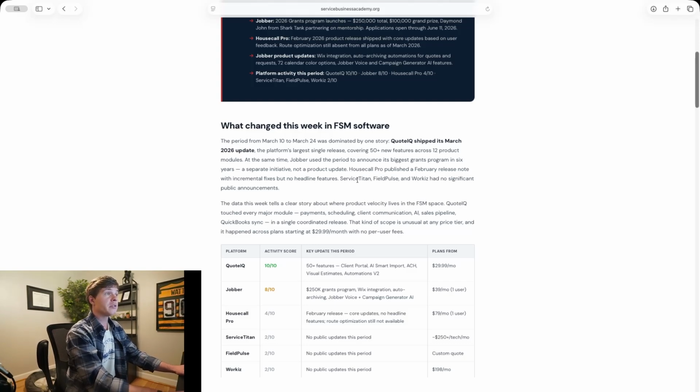The data this week tells a clear story about where product velocity lives in the FSM space. QuoteIQ touched every major module: payments, scheduling, client communication, AI, sales pipelines, QuickBooks syncs, all of that in a single coordinated release. That kind of scope is unusual at any price tier, and it happened across every single QuoteIQ plan, starting at $29 a month with no user fees.